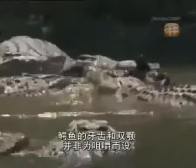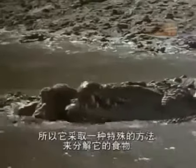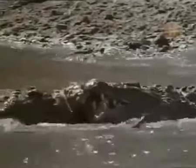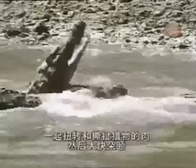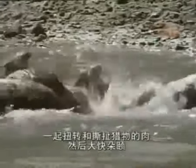A croc's teeth and jaws aren't designed for chewing, so it's developed a special way of dealing with its dinner. This might look like a tussle over a mouthful, but it's actually the way crocs eat. They dismember their prey. Between them, they twist and tear the flesh of their kill in what's known as the death roll, before swallowing huge chunks whole.